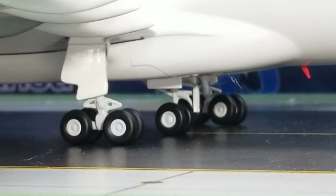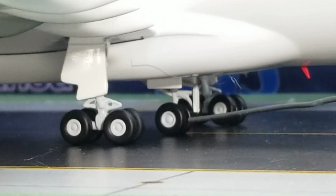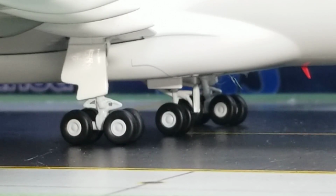Alright, now you get a better visual view of the landing bogey gears here on the port side, the center bogey gear, as well as the landing bogey gear on the starboard side. You also see the struts right there, as well as the landing gear doors, including the center landing gear, as well as the landing gear struts, and then there's the landing gear door there as well.